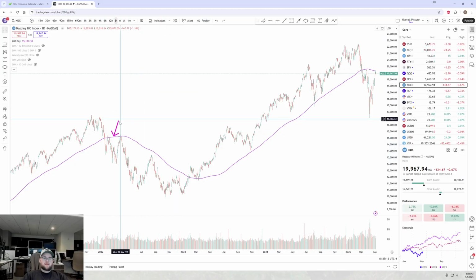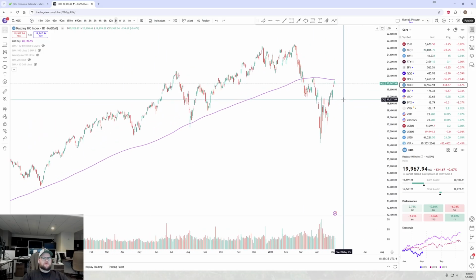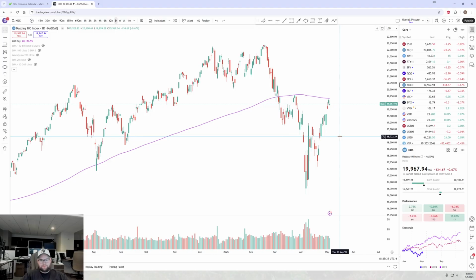So very close similarities, where after the 200-day moving average, the 50-day moving average crossed down below the 200-day, right, the deadly cross, the Nasdaq managed to rally up and then hit that 200-day moving average, got a little bit above there, and then came off hard. So I'm looking for a very, very similar pattern to occur this time around.